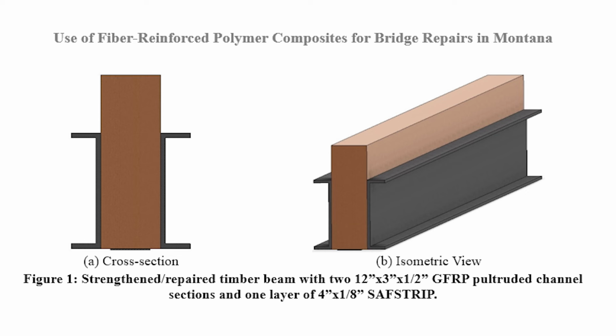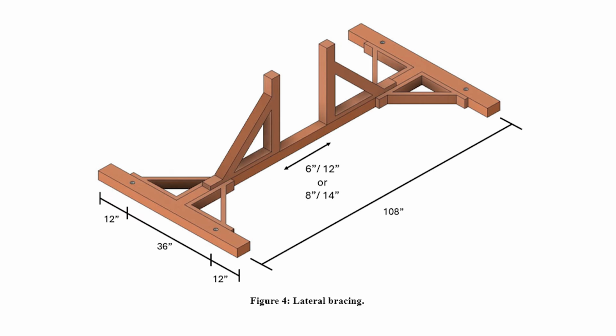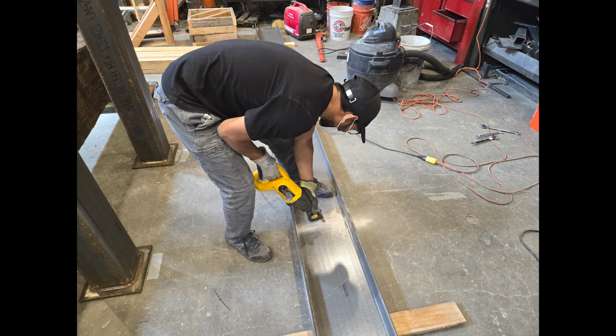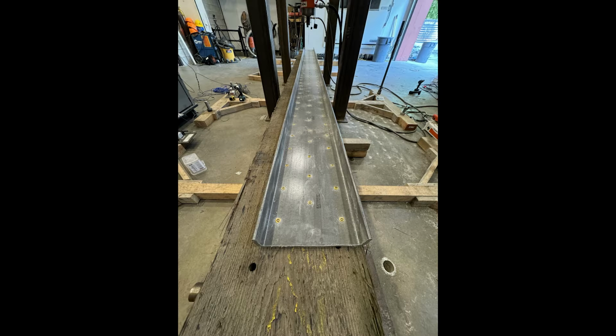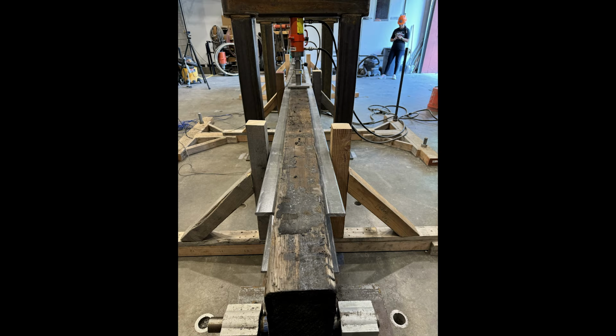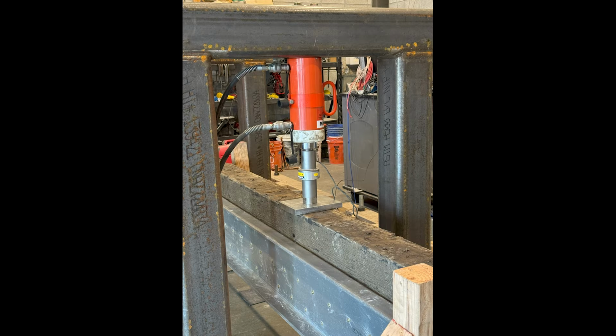So we're looking at using the channel sections to essentially attach to the sides of these timber girders in order to increase our flexural capacities, as well as our shear capacities, depending on where we're at along the girder. In the laboratory, researchers have conducted a variety of stress tests on beams that have been repaired with FRP, and the results have exceeded their expectations.